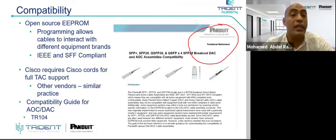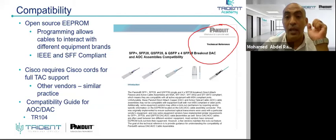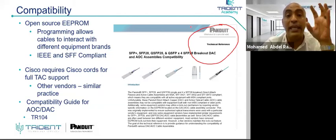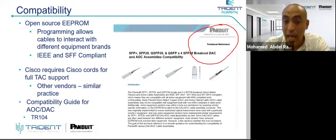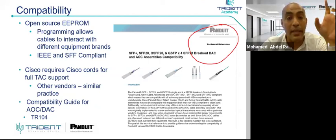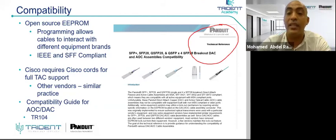And also you need to understand that Panduit is the only third-party cable infrastructure that is certified by Cisco for Nexus 2000 and Nexus 5000. So it's very important to understand that this is the only cable from Panduit approved by Cisco for the Nexus 2000 and 5000. It means that you can use our cable and you still receive support from Cisco TAC.